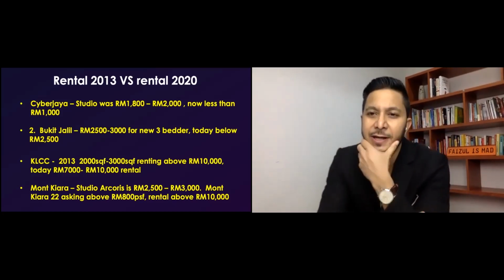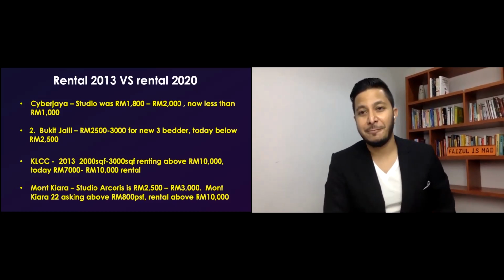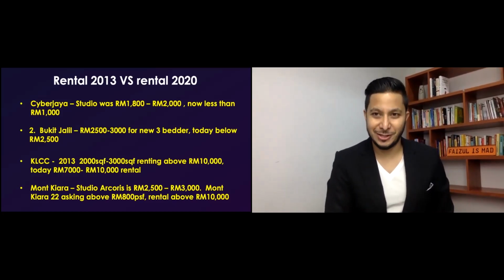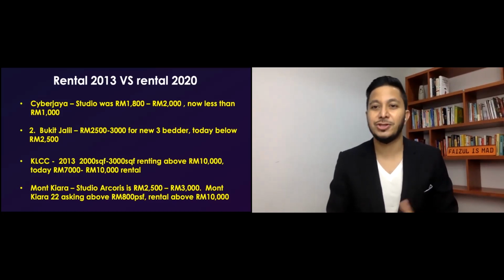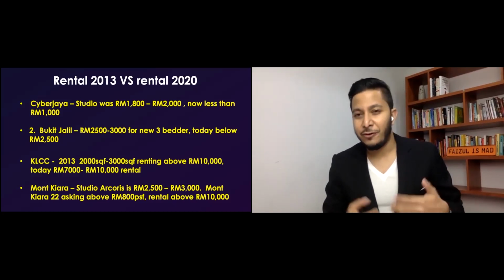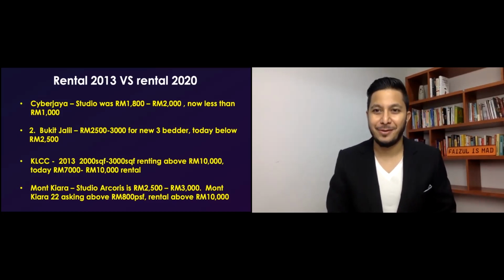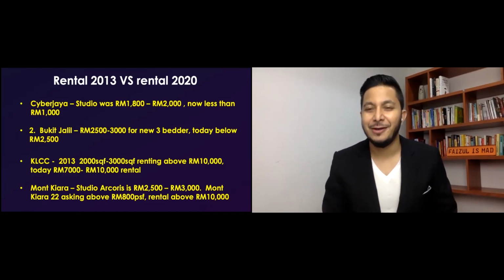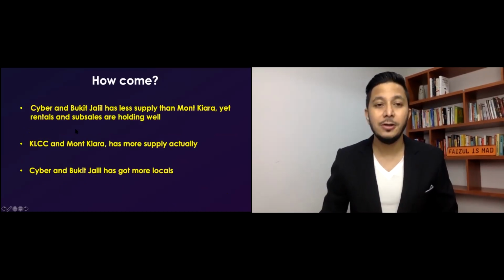But to me, guys, at that point in time, it didn't make sense. Even though we can claim it's oversupply, at that point in time it was cheaper to buy Mont Kiara than Bukit Jalil. And Bukit Jalil is not a better area than Mont Kiara, given the proximity to the city is better, proximity to international schools is better, and commercial activity is better. So if you look at the photos, Cyberjaya is undersupplied compared to KLCC or Mont Kiara. But how come Cyberjaya's performance is very poor?